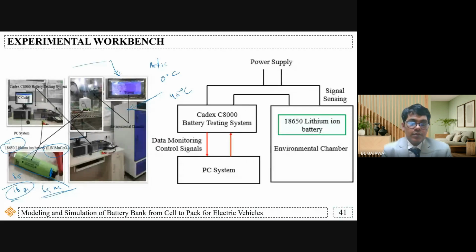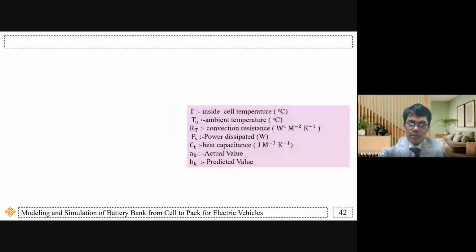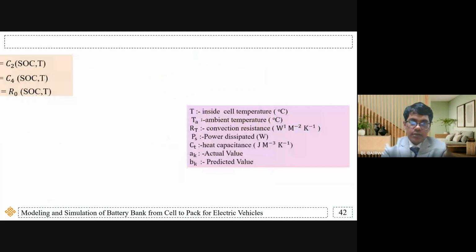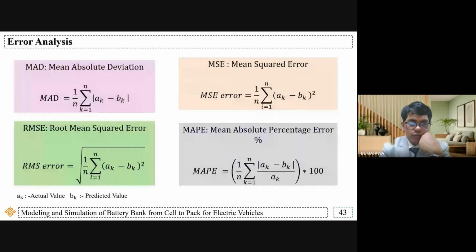We gave some environmental data, for a particular day, like how much the temperature was increasing. It may be 0, 25, many temperatures, because temperature is varying, right? So we created that facility, kept the battery inside it, and took the battery parameters: the voltage, and the charging and discharging current. We took the experimental data from this battery bank.